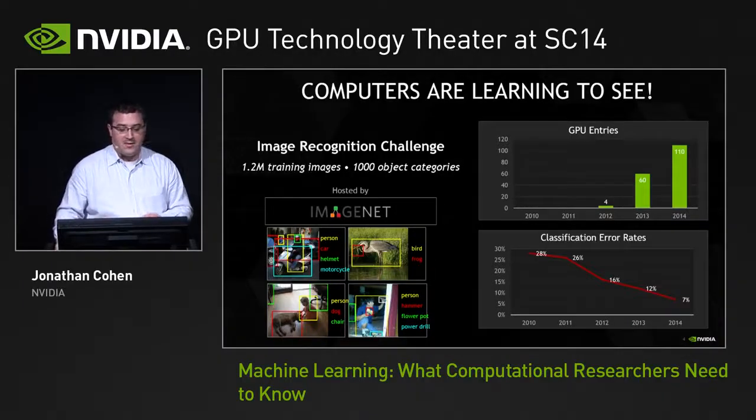So this is kind of our favorite chart, right? That team that year used neural nets, and they won, and they beat the pants off of everyone else. And then the next year, most of the teams were using GPUs. And by this year, every single team except for one was using GPUs and deep neural nets. So the entire field, overnight, really since 2012, totally flipped in the approach they're taking. And basically now, I think deep neural nets are considered the state of the art, and everyone uses GPUs for them.